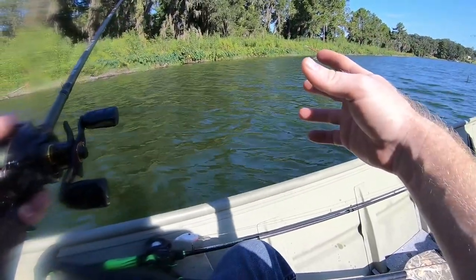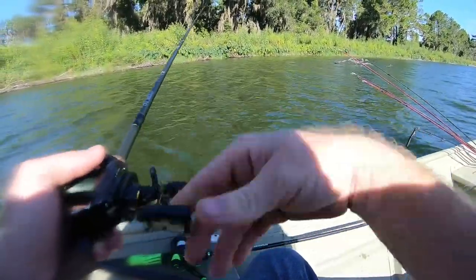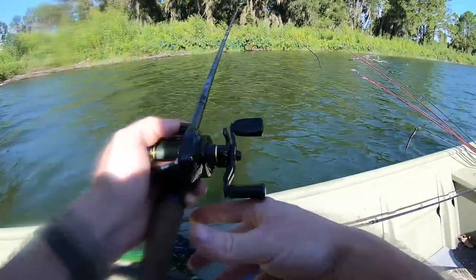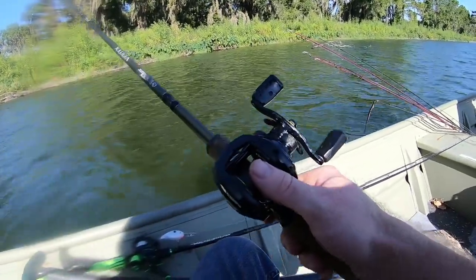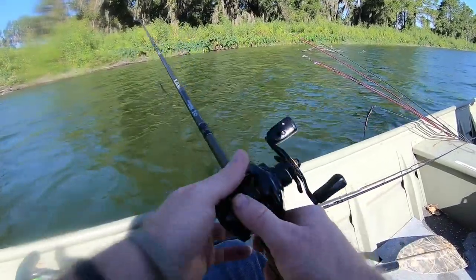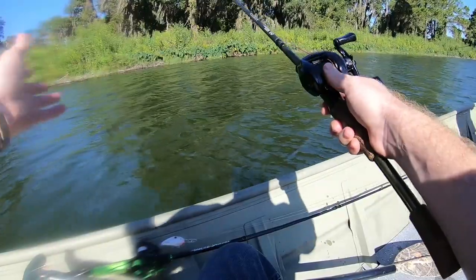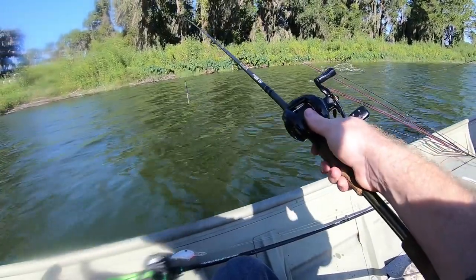This lake is small enough that we're gonna work the entire bank along the entire pond. If you're fishing a really big lake, you wanna get on Google Maps if you don't know the area, and look for points and shoals. I'll make another video about how to search on Google Maps and find the good spots of the lake. But if you're fishing a small pond or a lake like this, you can just beat the entire bank.